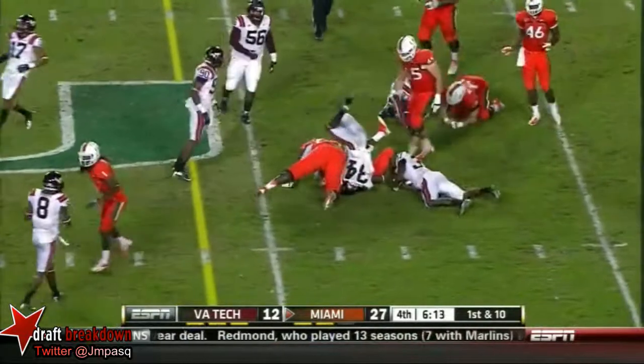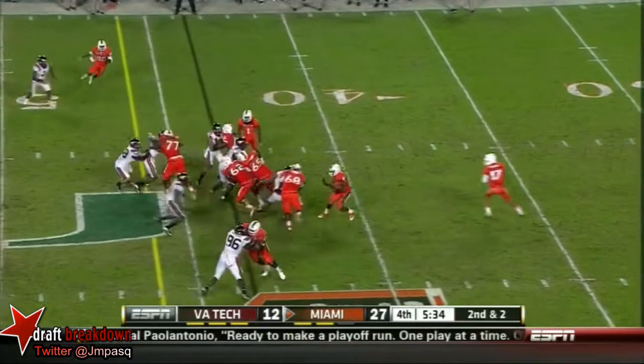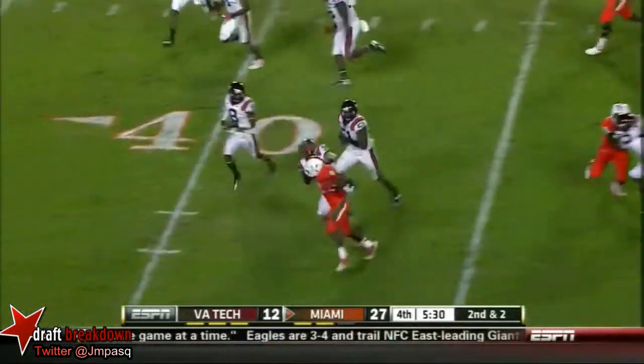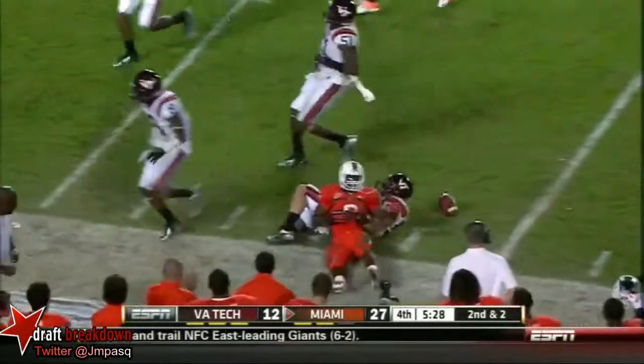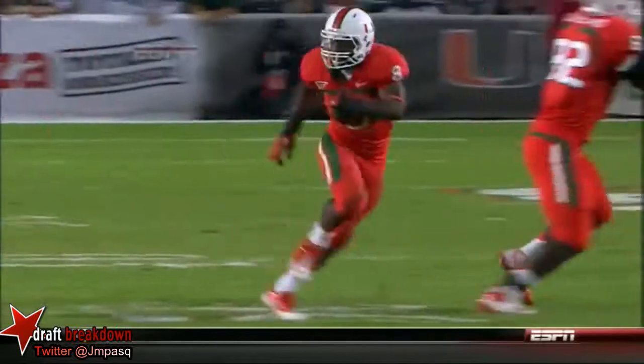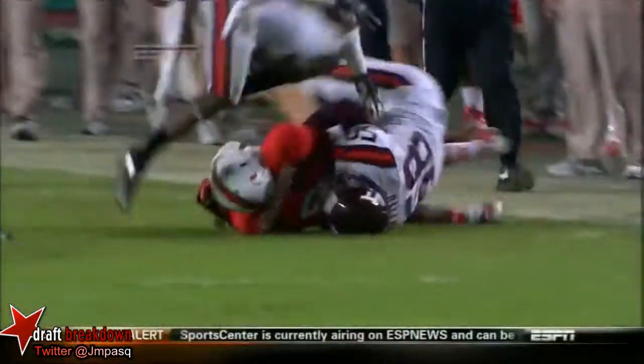Hurricanes doing it on the ground. The freshman Johnson. Duke Johnson. Johnson has the first down and a lot more. Duke the stiff arm, and he's down at the Hokies 35. He seemed a little bit banged up, but oh, that's the L button. Jarrett, that's the L button on the PlayStation. And then he gives the stiff arm to the face too.